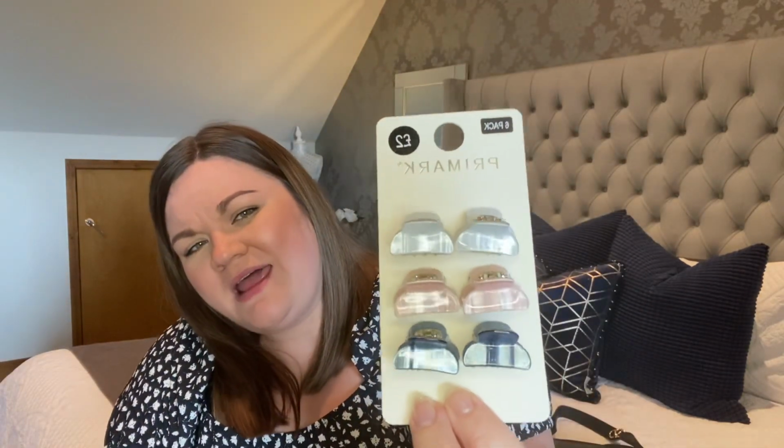It is giving me 90s vibes of having my hair twisted with a clip here, but that's not what I'm going for. I would just go for little clips, and I thought they were really cute. So they are these 6, and they have a very pearlescent effect to them. There's 2 grey ones, 2 pink and 2 white, and I think for £2 you can't really go wrong with 6 clips. So I'm really happy with these. I need to do something more with my hair. If you have short hair, can you please lead me in the direction of different hairstyles, because I'm getting a little bit bored of this.